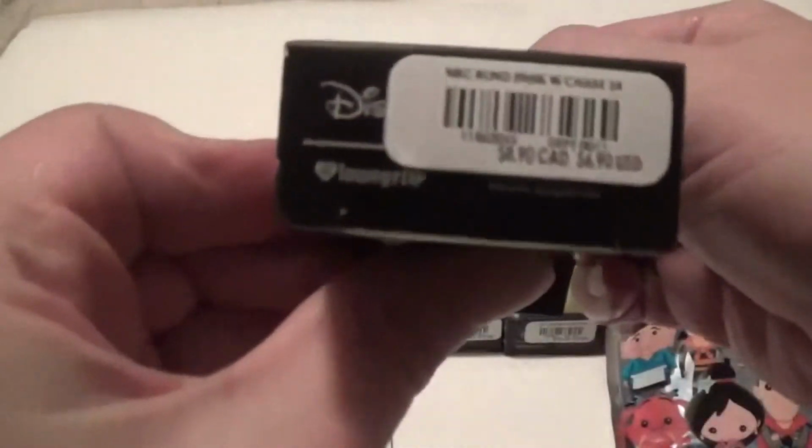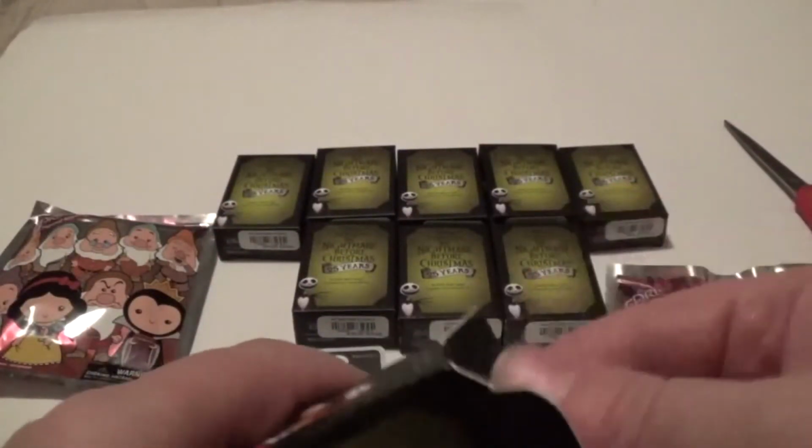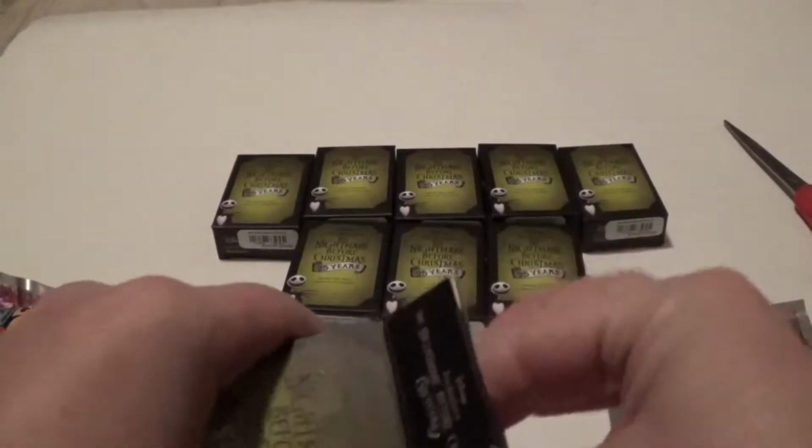All right, first box. And these are running $8.90 apiece. But like I said, they're buy 2, get 1 free right now. So, I'm going to switch those because Kylie's going to open the Mulan and Kenzie's going to open up the Snow White one. Can I have one for Snow White? Okay, first bag. See, these are kind of hard to get out.